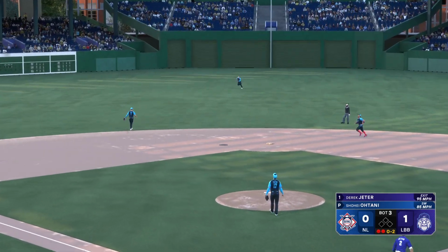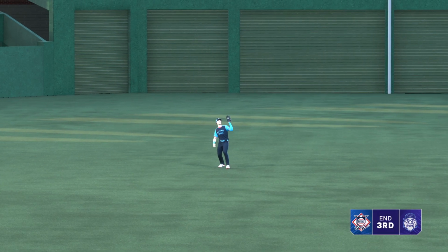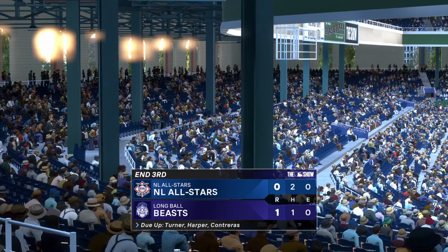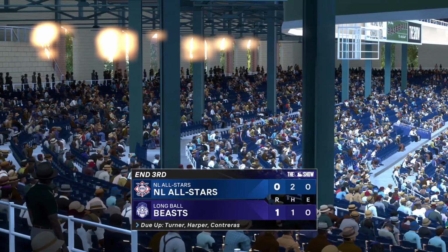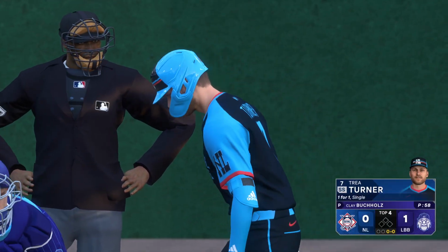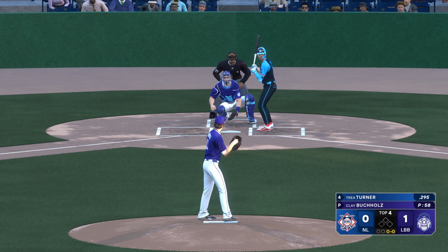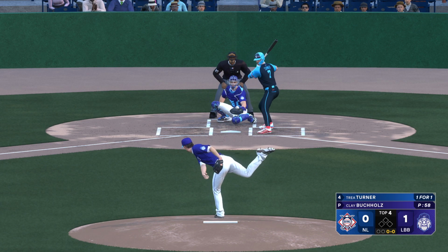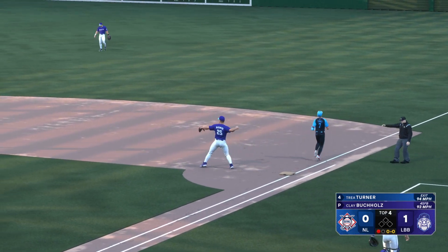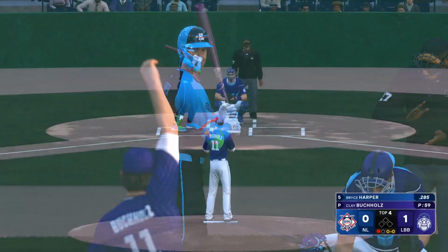Hit in the air, center field. Yelich should have it. He's there. He's got it. And that is that. Back here at Comiskey Park, Trey Turner at the plate. To the right side, Utley handles, throws to first, and one gone in the fourth as they get the leadoff man. And now it's Bryce Harper to the plate.